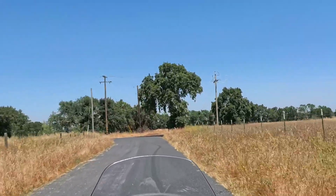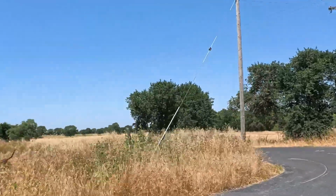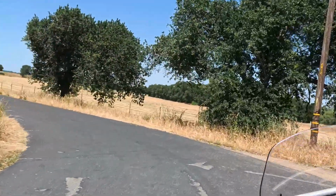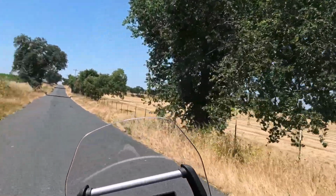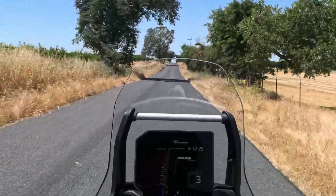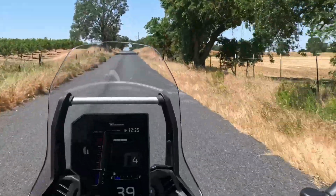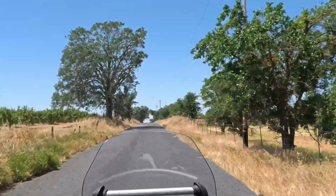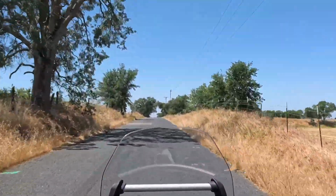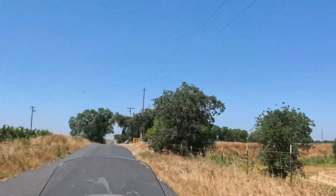I have tried both riding modes, which is very cool. There's an Explorer mode and a standard mode, and your Explorer is kind of like the Rain, where it kind of backs off the throttle response a little bit, and other things. Turning the ABS on and off with a single button is fantastic. The bike just has a ton of things that I wanted when I was going down my checklist.